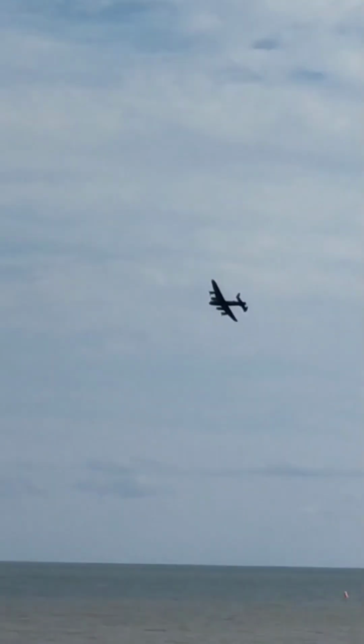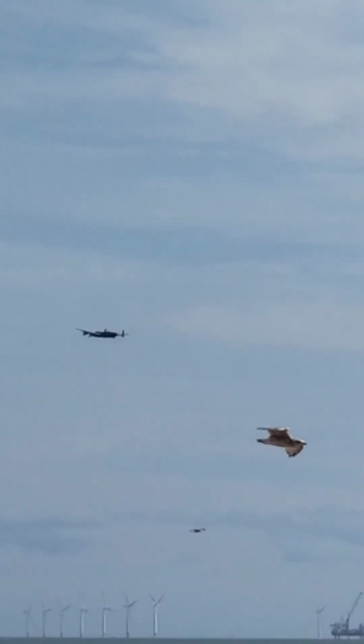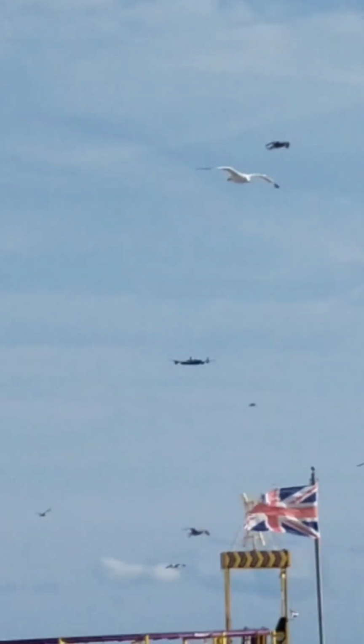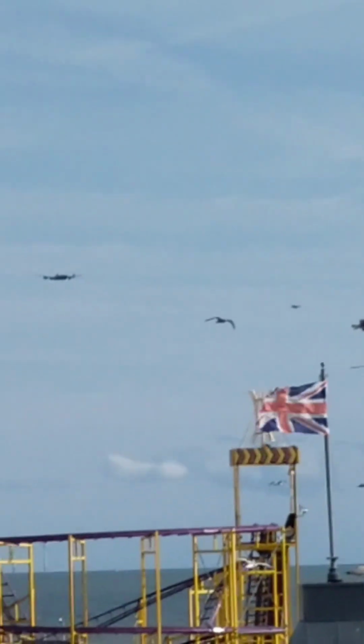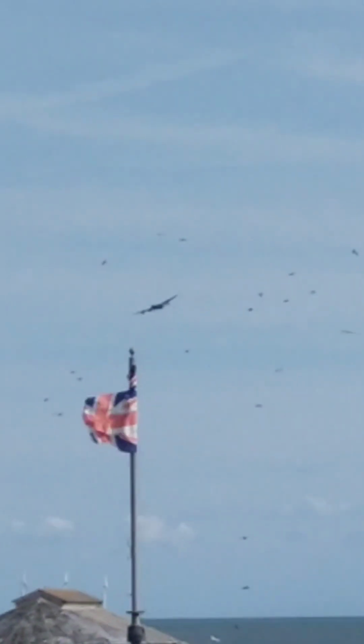And it's a legend that lives on today, and the contribution made by this aircraft and its crews to the freedom of our nation will hopefully never be forgotten. This Lancaster is PA474, which is one of only two flying Lancasters in the world. The other Lancaster is in Canada.